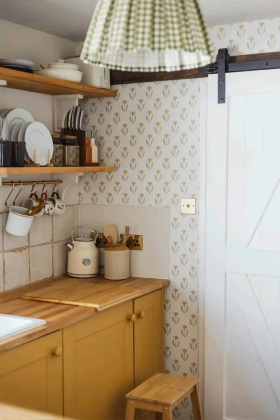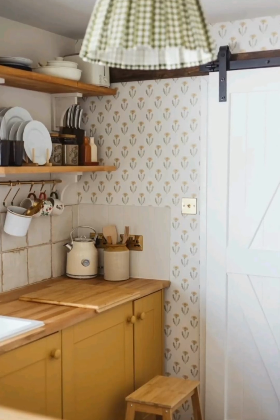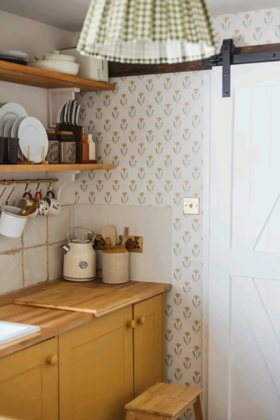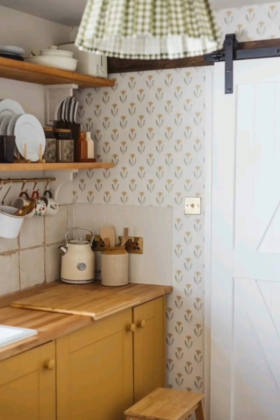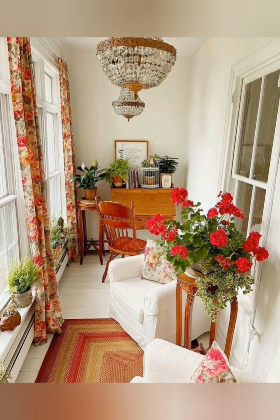Decorate with food-inspired elements. Hang bunches of garlic or herbs. Store grains in jars or display fruit in wooden bowls. Let your kitchen look like it's always ready for a cozy homemade meal.